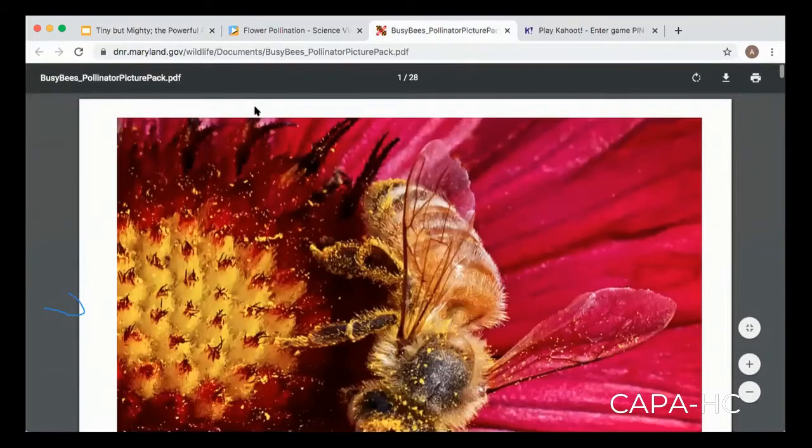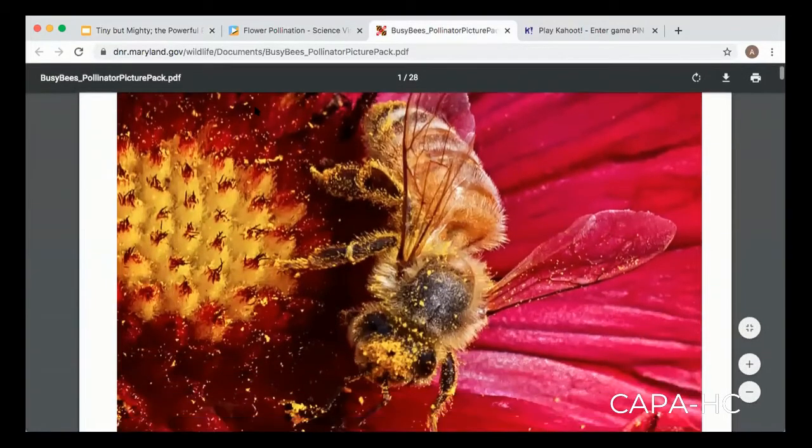So here's one of our most well-known pollinators, the very, very famous bee. There are 400 different kinds of bees in Maryland, 400. And I bet you know the names of some of them, even though you didn't know they were all bees. You know the honeybee. It makes our honey that we love so much.